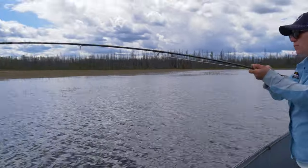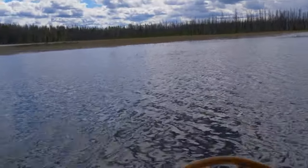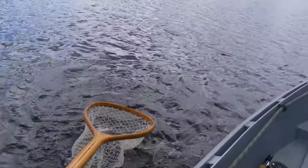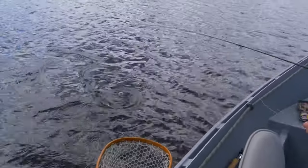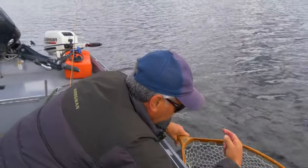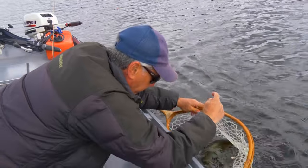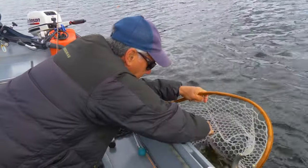Okay, I'll let him go for you here. It calms down a little bit here. Where'd he go? There he is. A good starter fish for the throat sample. All right, so let's see this guy. Took the Stillwater Nymph somewhere in there.